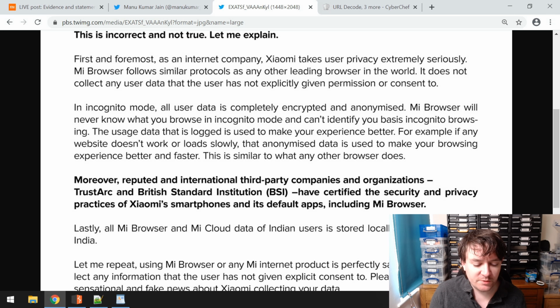They also say the Mi Browser will never know what you browse in incognito mode. This is clearly untrue. We've demonstrated all of these URLs are sent from the browser through to your servers. So I think we've really quite clearly shown that Xiaomi really are gathering a lot of excessive information in both normal browsing and in incognito mode. Now, one of the things they say there as well is that the Mi Browser has been certified by TrustArc and British Standards Institution, or BSI. Now, I'd really like them to answer what certification has been performed of the Mi Browser. Now, it might have been security tested and it might have changed, who knows? But what exactly was done to ensure that our privacy was guaranteed? I don't think much was done.